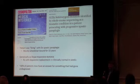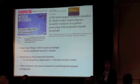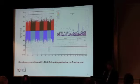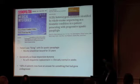When we talk to the clinicians, their estimate, ballpark, 40% of the patients now have answers for something that they didn't have before they went into this. It may be lifestyle things, it may be familial things, it may be just having a better diagnosis. But these kinds of things are now in practice. They are having an impact in the world. And I should mention this was put into a Nature journal as a paper, but it was also put into the prestigious Cosmopolitan Journal.